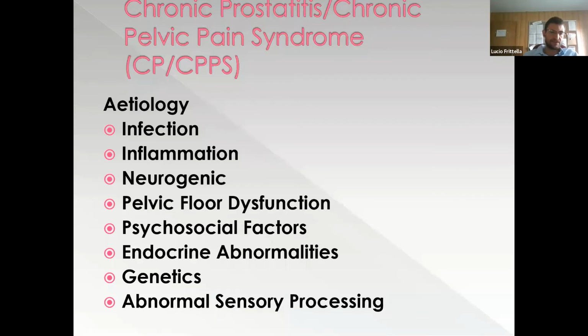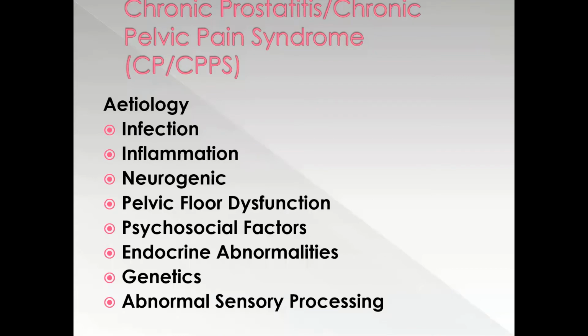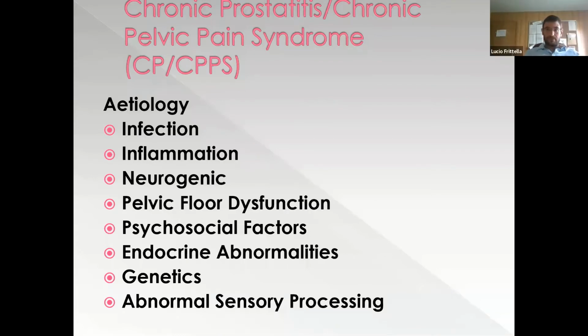In terms of infective causes, less than 8% have been found to have the common uropathogens, but there is an association with a bacteria called Burkholderia cenocepacia in the urethral sample, so in your VB1 or VB2, I forget now where we are with the VBs, but anyway, there is an association with this bacteria. They also say that in terms of your urogenital microbiome, patients with chronic prostatitis tend to have increased biodiversity in the urinary tract and decreased biodiversity in the gut, and that there's some proposed mechanism there.